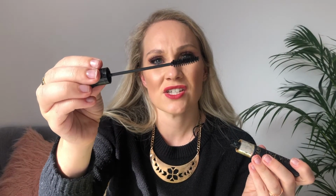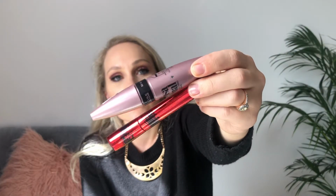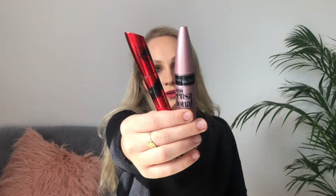The lengthening one I didn't like as much as the volume wand. I used the volume wand a lot more. So these are my 6 mascaras, or 7 mascaras that I've got that are empty. If I had to choose the 2 standouts, it'd probably be this Lash Sensational and the Elizabeth Arden Grand Entrance.